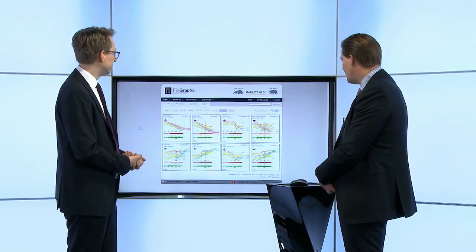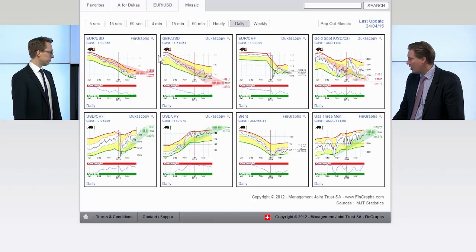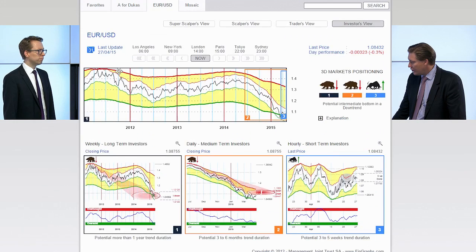It's holding up nicely. We wanted to focus on a slightly longer time horizon today to show that the daily trends are still in place. So here on this FinGraphs mosaic, we have euro-dollar, cable, dollar Swiss, gold, Swiss franc against dollar, dollar yen, Brent, and the S&P future. And so we'll start with the euro.